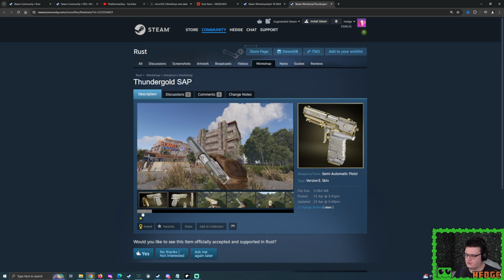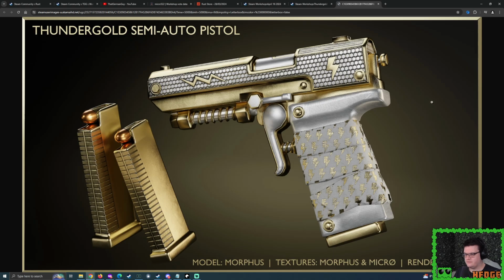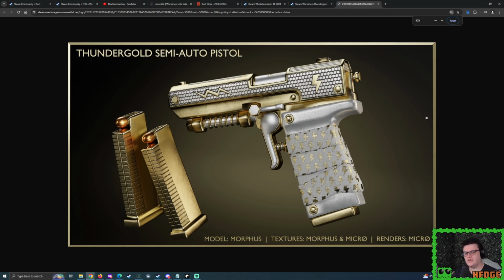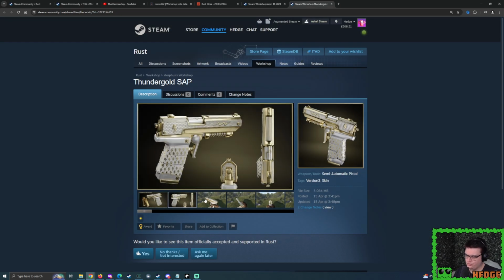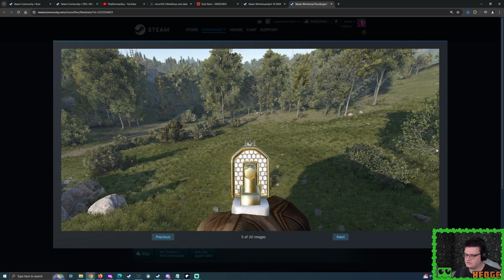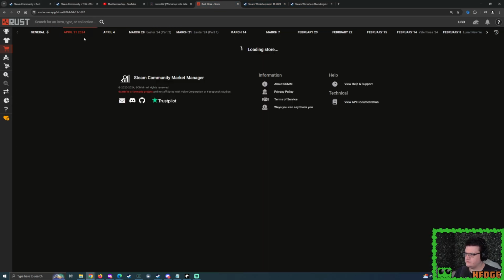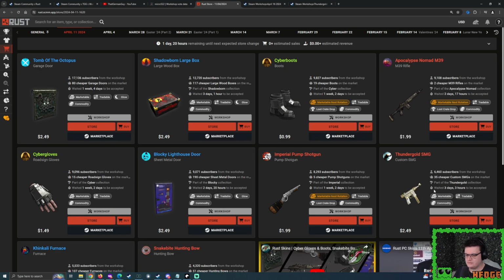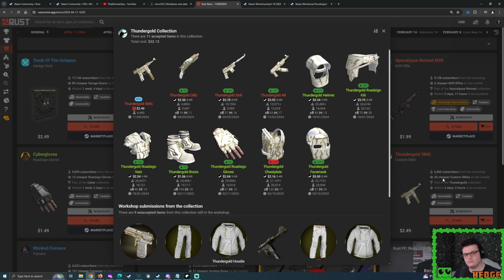But we have to point out it does have competition. I did say we had another continuation. Thundergold is here with a semi-automatic pistol. Get a good look at this. Very nice pearlescent whites with the ever so cool looking gold trim. We have Thundergold. Get a good look at this. Aim down the sight. What do we see? A lovely little golden aim sight. Perfection. Right, Thundergold, how are we doing? Are you in the current Rust store? I do believe we have a Thundergold custom SMG, there it is. Right, Thundergold at this current moment is doing pretty sweet, doing pretty okay.